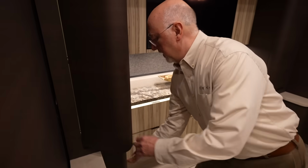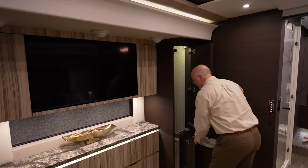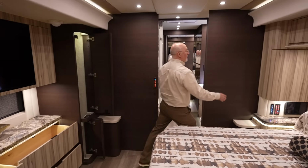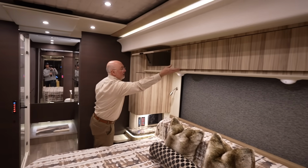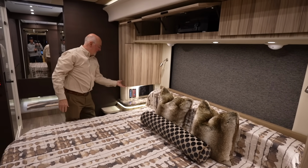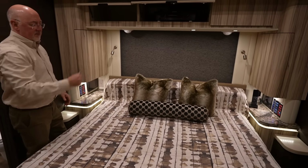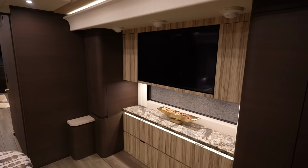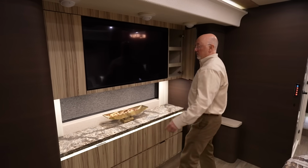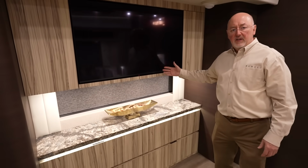We're gonna open this up. So you've got long hang storage there, more long hang storage here, more drawer storage here. Then we've got storage up above the bed as well. I've got some AV equipment there. Easy access to this storage. And you've got the same thing on the other side. In order to create more storage, more drawer storage, we move the TV up, so we've got storage on each side of the TV.